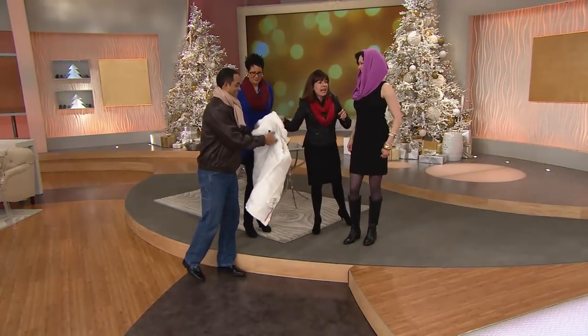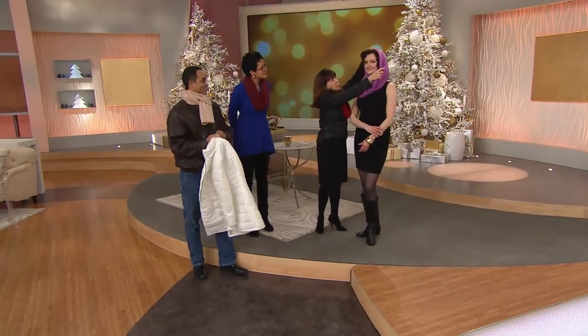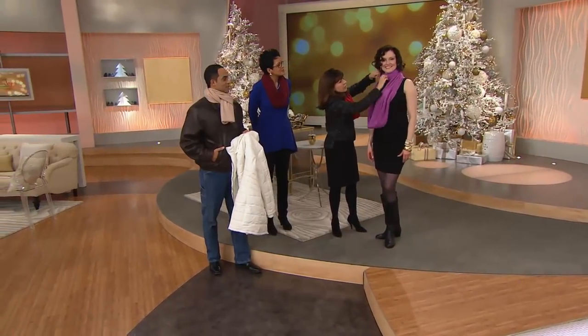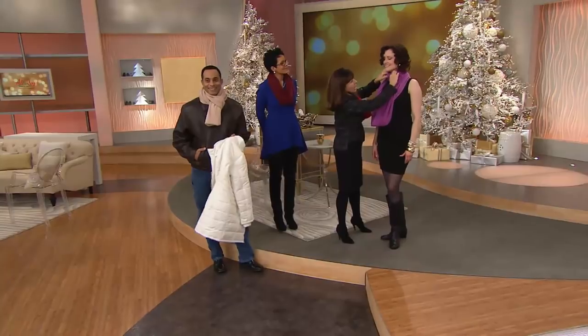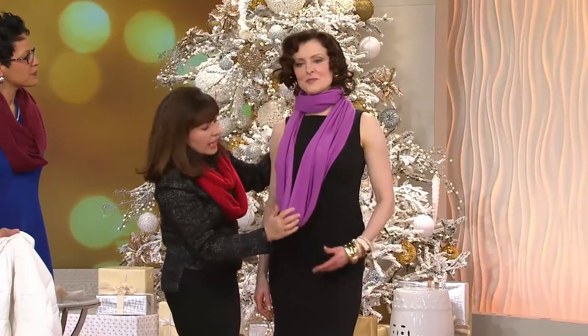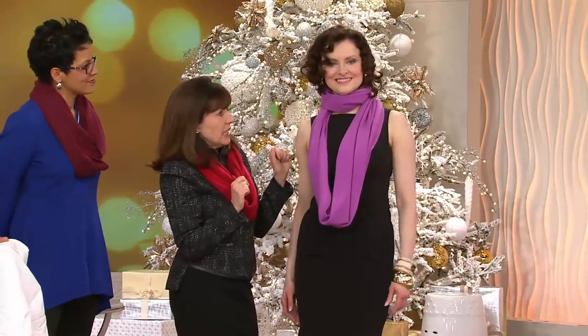And now what she has is a wonderful infinity that can be worn so many ways. First of all, I love the up around the neck look and then the long loop. Pretty. A lot of women love this because they say it pulls the eye down, it's elongating the tummy, and it just makes you look really chic.